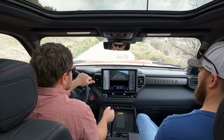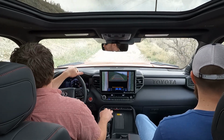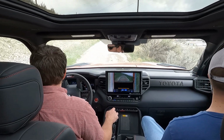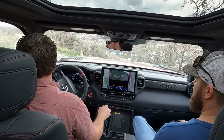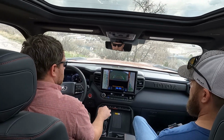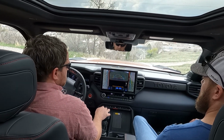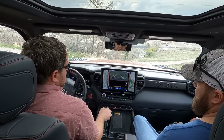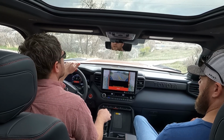Well, 20 is the minimum kind of acceptable speed for an off-roader, so it's up there, but there weren't really any rattles or anything. It felt very composed going over all that. Kind of sucks that you only get your off-road pages when you're under 10 miles an hour. I mean, it is helpful at low speed still, but oh, did its braking on its own.